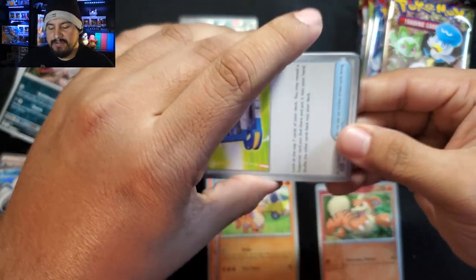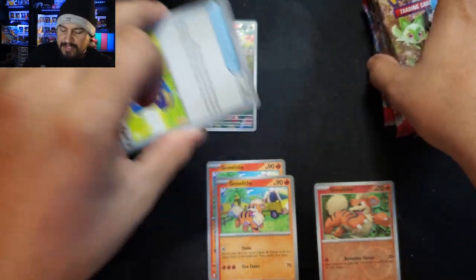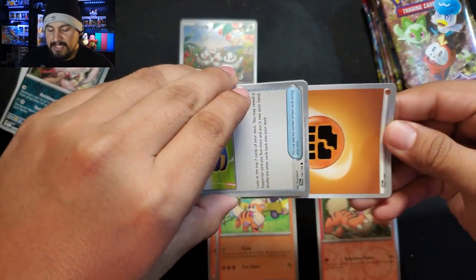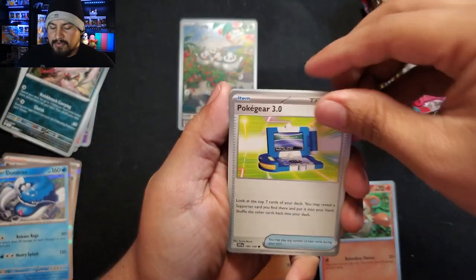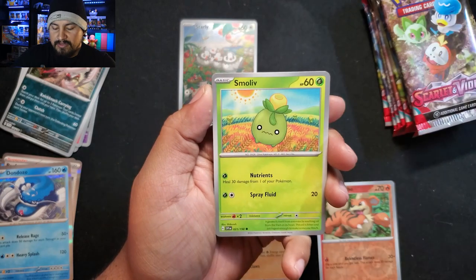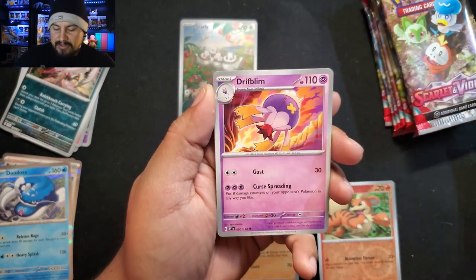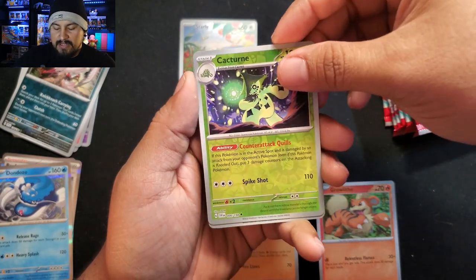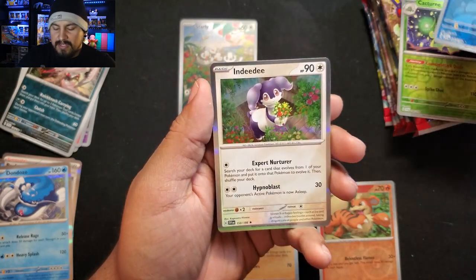Let's see what we got here. Still haven't gotten any black borders, and I think that was it for the first one. Wow. A Pokégear. Here we go. I already showed the code card, but we got Pokégear 3.0. That's a good one there. Floette, Pommy, Smoliv, Heracross, Defiant Span, Drifblim, Cacturn Reverse, and Clauncher. And then an Indeedee.